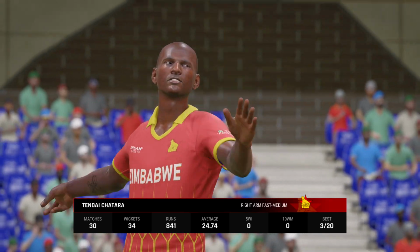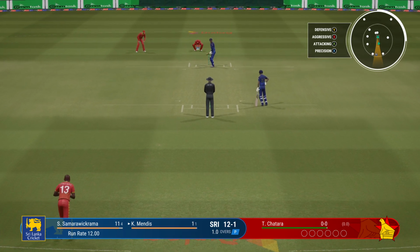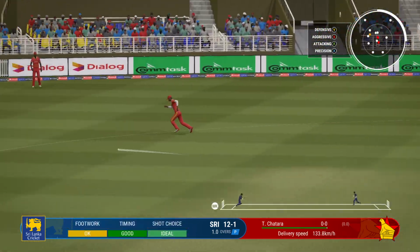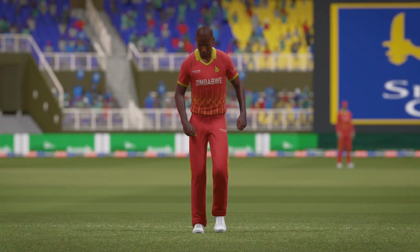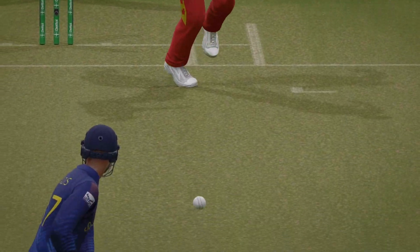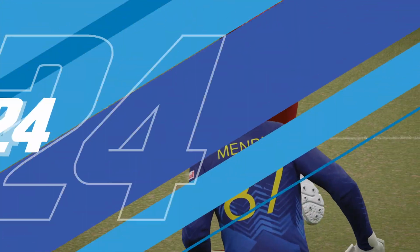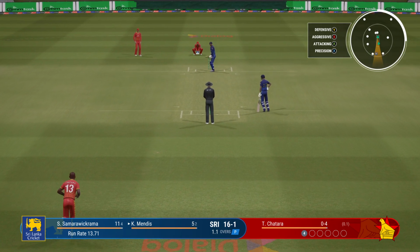The right arm medium bowler is coming on to bowl from the north end. Power and precision in that shot. Got it away for four. That connected very nicely. Getting nicely settled at the crease now. Would have to be very happy with that last shot.